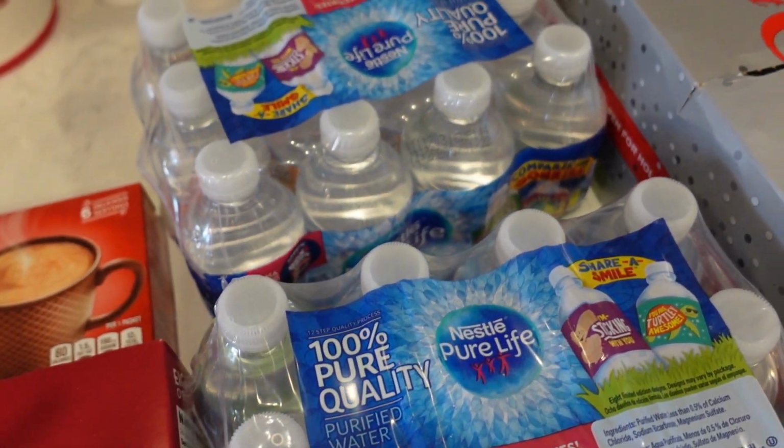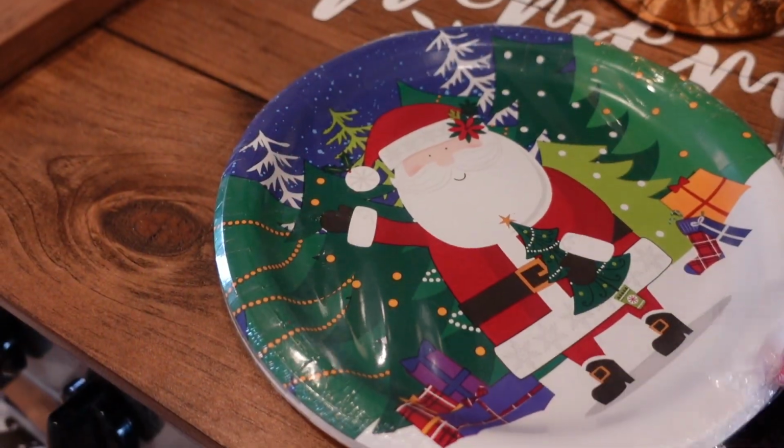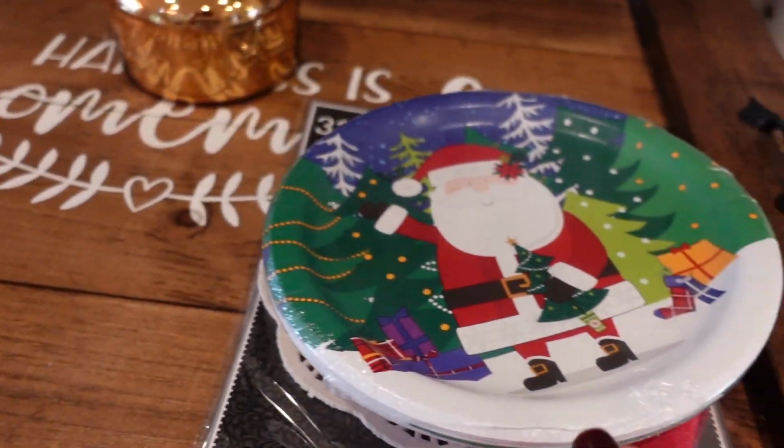As far as my Walmart purchase, I just did my bottled water, Diet Coke, Diet Dr Pepper, coffees, and stuff like that, as well as some stuff for the kids' table because the kids are gonna have their own separate table from the adults.